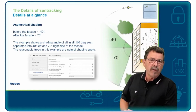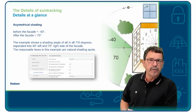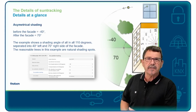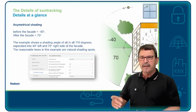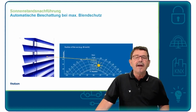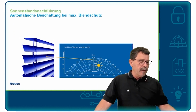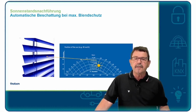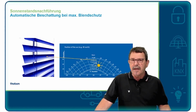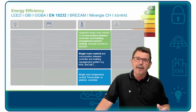Here you see how easy it is. You have to configure finally the positioning of the building to the sun direction, and you have to do the setup here in the configuration. And that's it. The weather station, which needs finally date and the current time, calculates every day the ideal position regardless of the conditions.